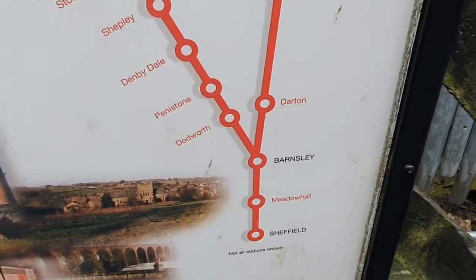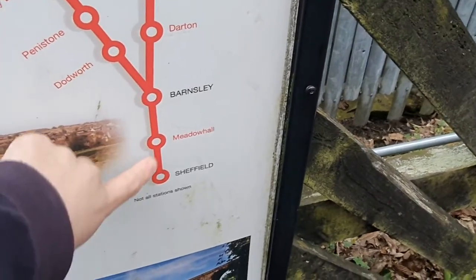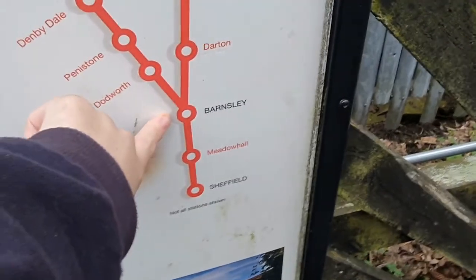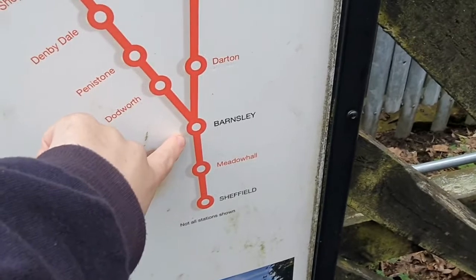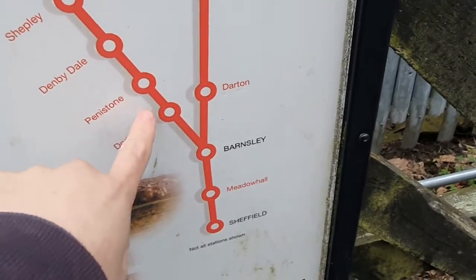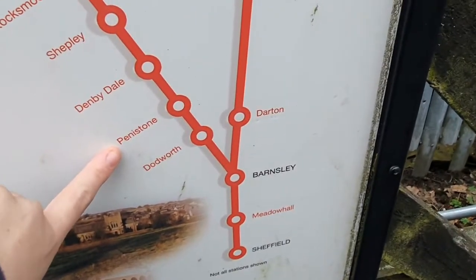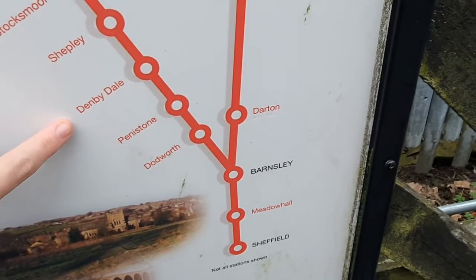So, as you can see from this morning, we started at Sheffield, which is here. We travelled up the line to Barnsley, which I live at. Then we came along here, so we went to Dodworth, Sutton Common, and then we ended up at Penistone. Then we took a ride to Denby Dale.